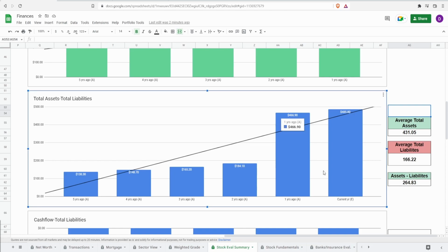It's not consistent enough. So I'm actually going to have to give this around like a 75%, maybe like a 73% grade for the total assets minus liabilities. It's good, don't get me wrong, but it's just not consistent enough for me to be comfortable with this kind of metric.